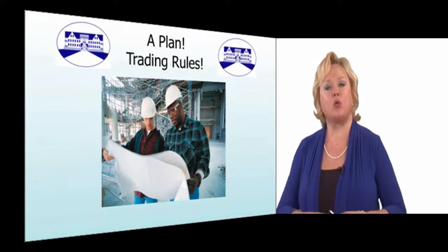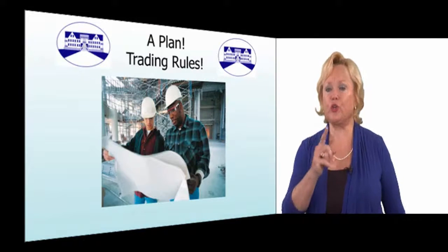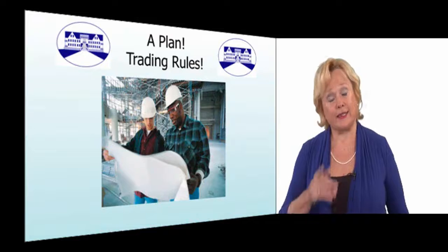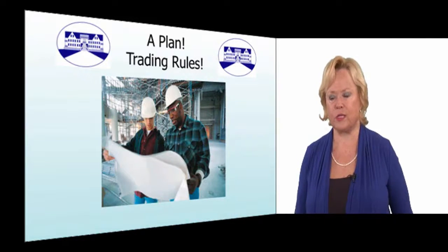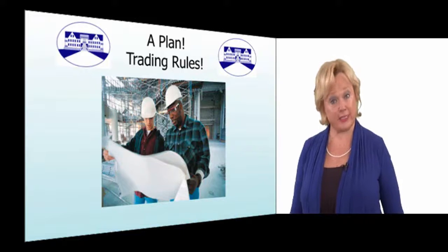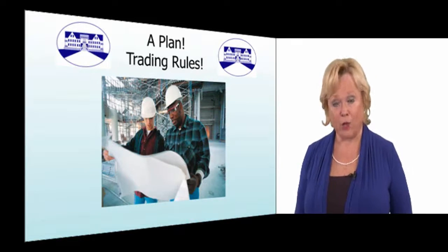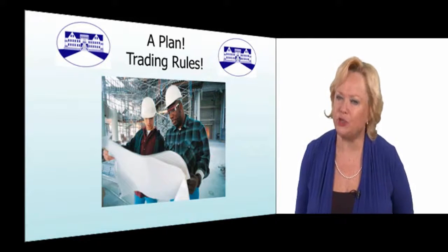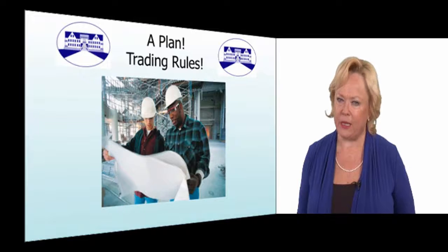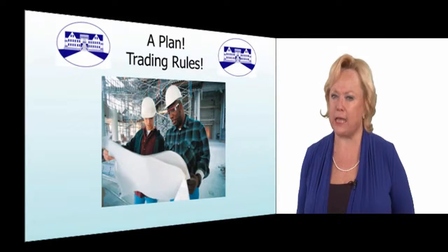So now we have all of the different sources of information. Do your homework. In the next sector, we're going to talk about the different trading rules that we really need to pay attention to when we're building our portfolio. But for now, get to work, do your homework, learn as much as you can about your company, because that's how your portfolio is going to be built in a solid way.